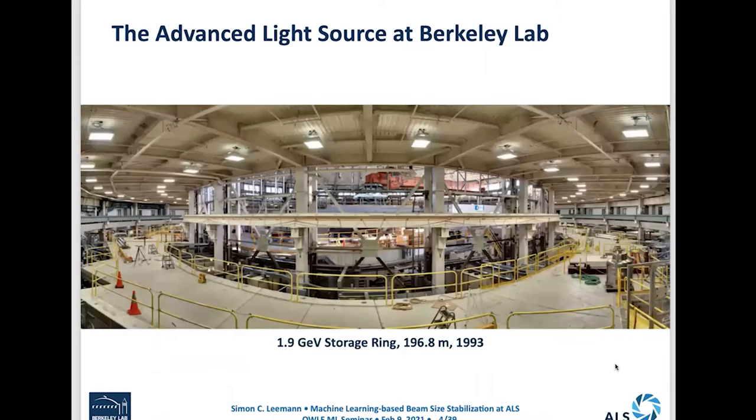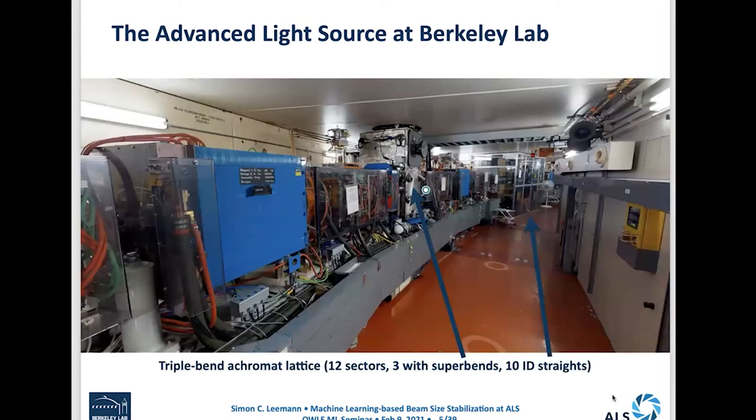And this serves then as the injector complex to the storage ring. It's a 1.9 GeV storage ring, just about 200 meters in circumference. And this is how the ALS has been operated since 93. In the tunnel, I'm showing you here just a typical sector. It's a triple bend achromat lattice. So each sector here consists of these three bends that you see.